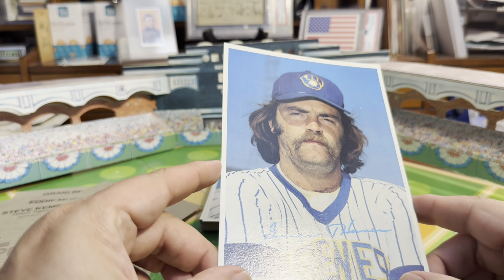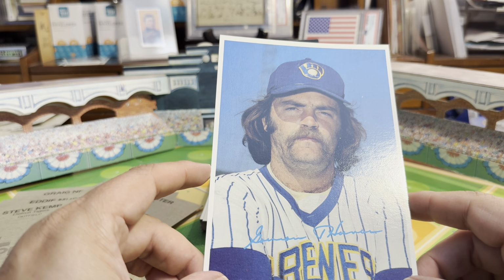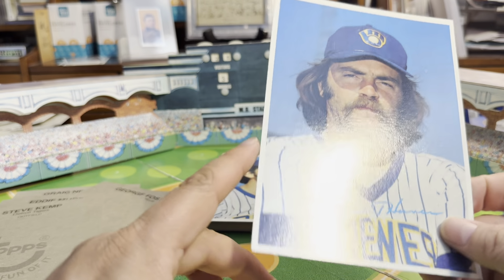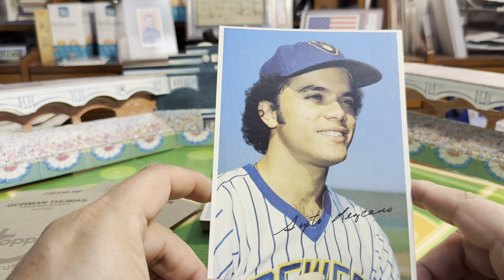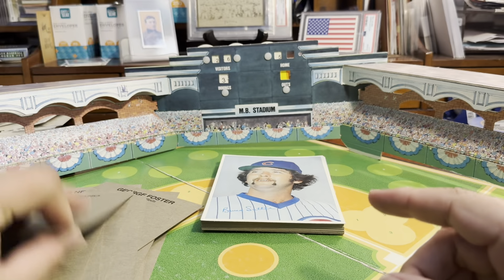They looked like they were the Phillies of '93. The Brewers were Harvey's Wallbangers and all of that. Just a bunch of guys that look like they were picked out of a prison club or something like that. Sixto Lezcano. Very young looking, happy Sixto Lezcano.